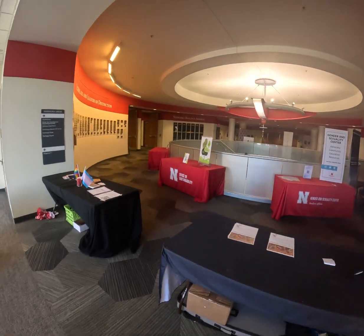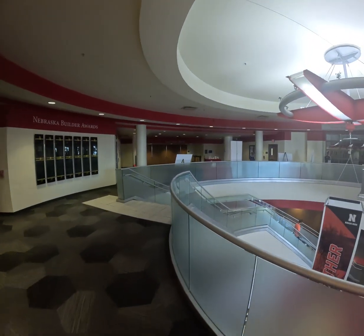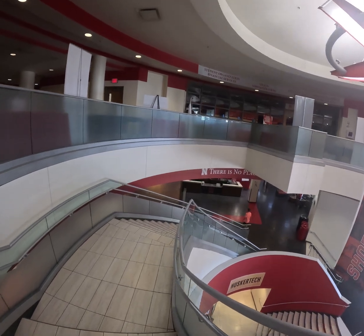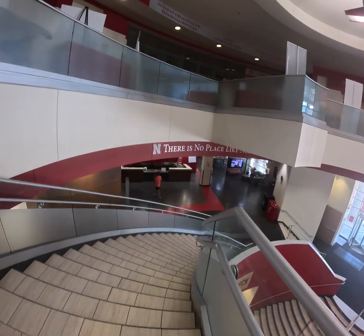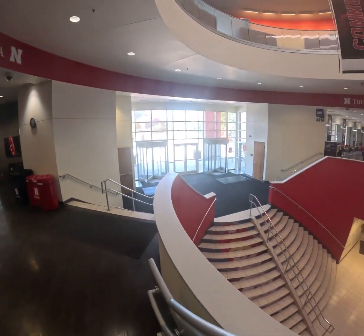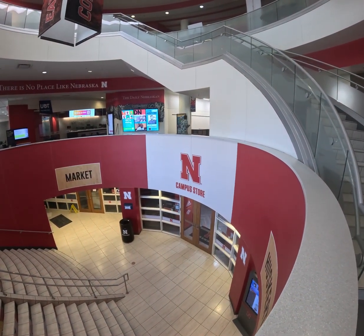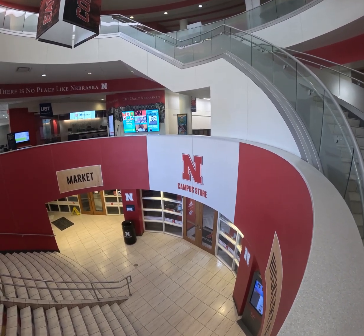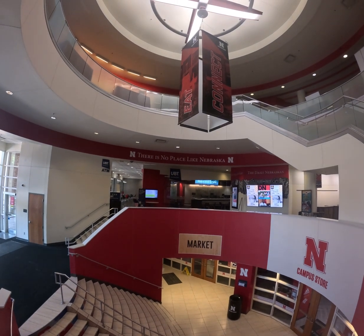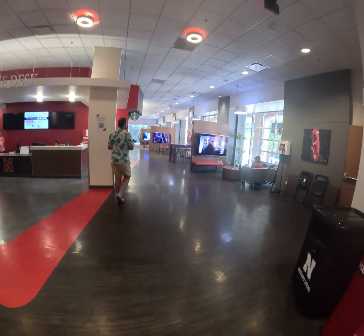And if we go back downstairs, so if you continue to go down the stairs for another flight, there's a market where you can get food, and there's also the campus bookstore where you can buy not only books, but you can buy t-shirts and other clothing that represents the university. The sign here says there's no place like Nebraska. Hopefully you'll feel the same way after a week here.